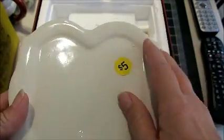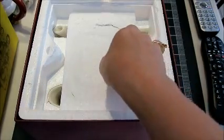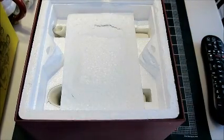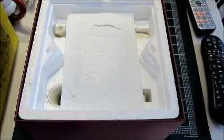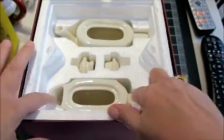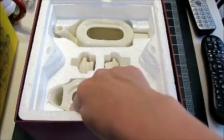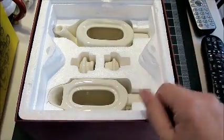But this is just a little stand. Oh, see, this is why I put the phone next to me. This is just a little stand that the teapots sit on. And there's 2 little teapots in here. One has a long spout, one has a shorter spout. One you're supposed to use to refill the other one with. I don't know.